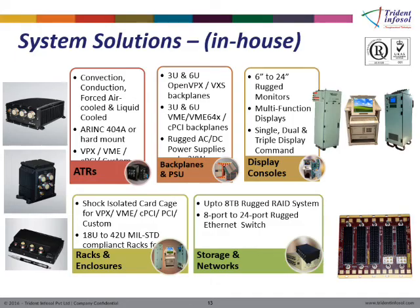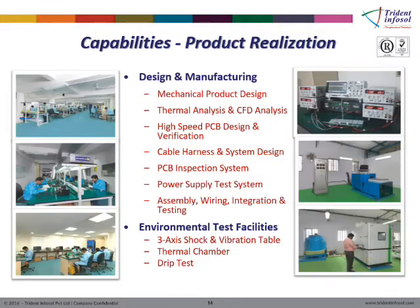These are the partners for the COTS software solution, where iSystem is our key partner. The third is the system solution, where we provide display consoles, racks and enclosures for defense, which are manufactured in-house in our organization. In terms of capabilities, we are AS9100 and Semilac certified labs, where we run tests like thermal chambers, drip test, PCB power supply test, etc.